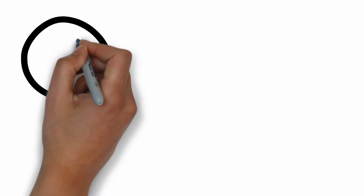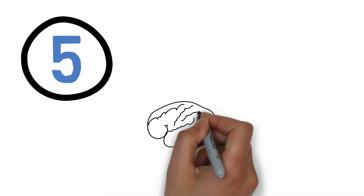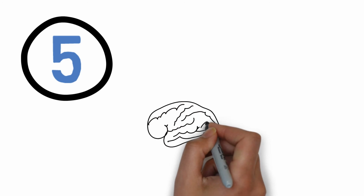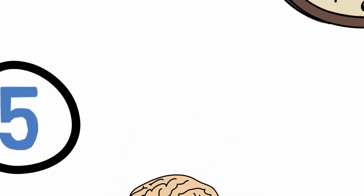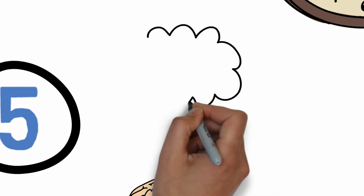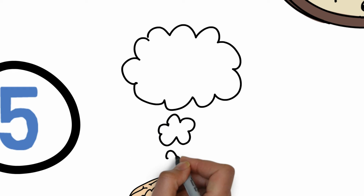Finally, at number 5, we have visualization. This one can seem really weird, but I recommend you give it a shot because it can be really effective. When you are lying in bed at night, simply imagine yourself drifting off to sleep. Imagine the process being very easy and relaxing. The more vivid you can make the picture, the better. This is something that I've tried and found really helpful.